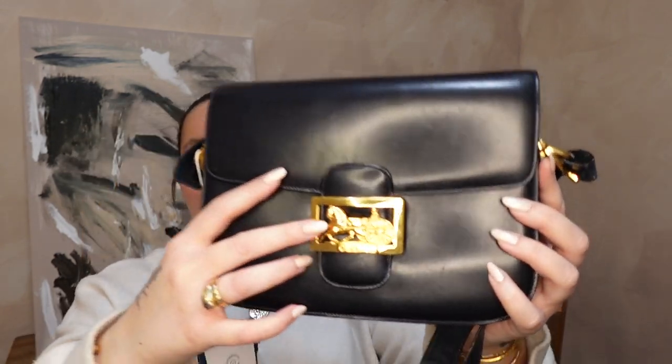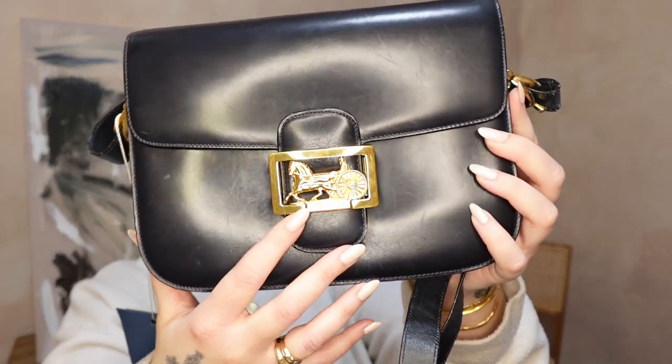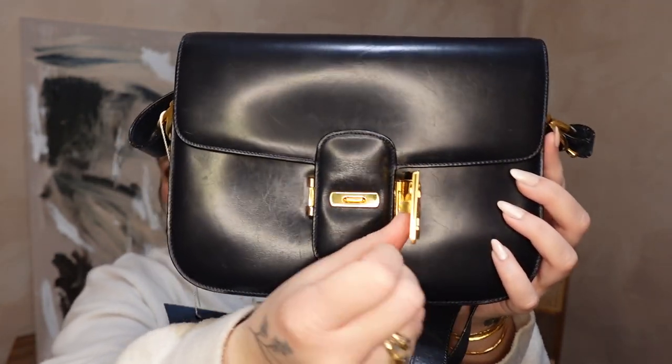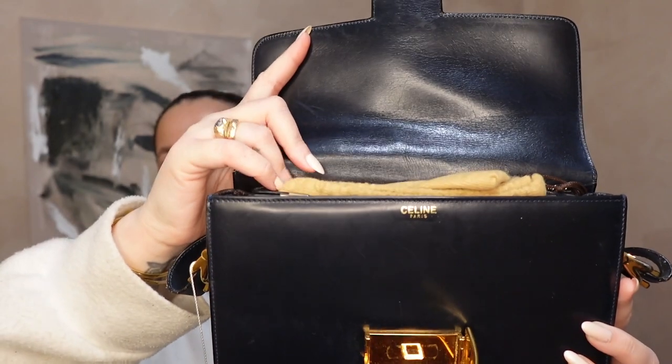And for some reason, I saw this one and I was like, maybe it's my pair to my little vintage Kelly bag. I'm going to grab that one so that you guys can see the comparison, because I think they're going to look really beyond beautiful together. Before I do that, let's get into some of the details. So again, this is the old Celine horse carriage. And what you do, it's like a book. You literally open it and let's go inside.